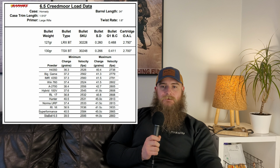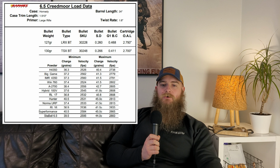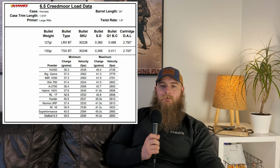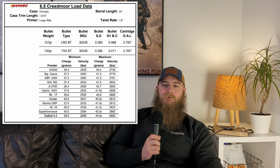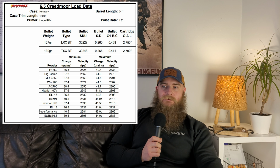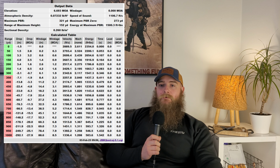So in looking at Barnes' load data available on their website, they state that when running a 24-inch barrel and using a maximum recommended charge of Stable 6.5, we can achieve 2883 feet per second, which is very similar to what Federal predicts we can get out of the 130 Terminal Ascent. We take that and our BC of .468 and throw it in the ballistic calculator, and we get a maximum PBR 0 of 273 yards with an MPBR of 321 yards. Pretty darn close to our 130 TA.